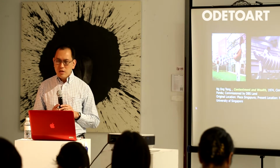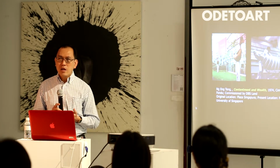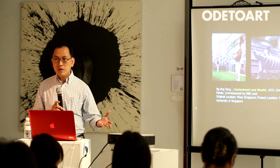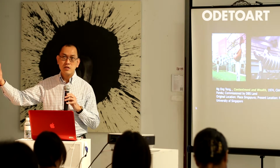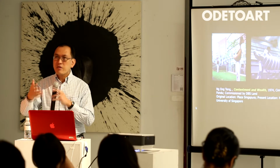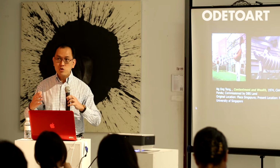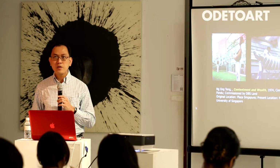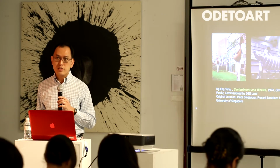To me, it's kind of tragic that sculptures which have been a part of the site for so long have suddenly been taken off the site and placed in another site. Plaza Singapura itself has been renovated several times. The owners or the developer could have helped to preserve this sculpture in that building itself, rather than move it to somewhere that is no longer accessible.